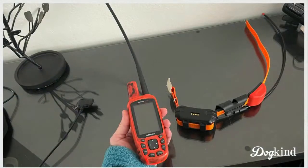And here's just for scale. That's my hand holding the handheld. And the antenna goes actually quite a ways off of the screen. The new handheld looks like it has a shorter antenna, which is kind of nice. And it looks like the antenna on the collars might also be shorter now. But you can still see it's not tiny. It's pretty good sized. And so that's another thing you have to carry with you if you're out hiking.